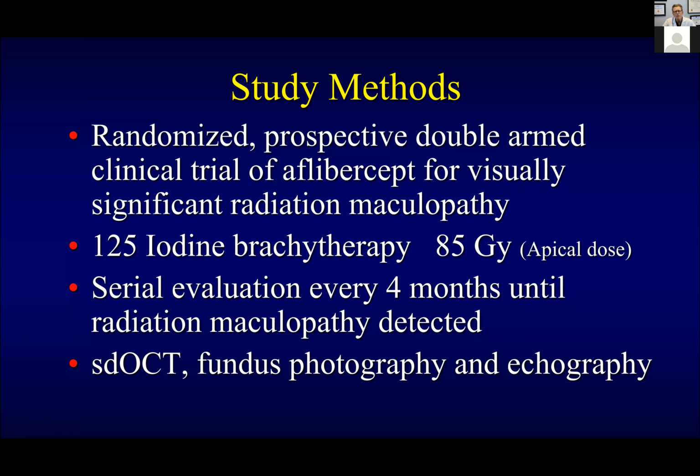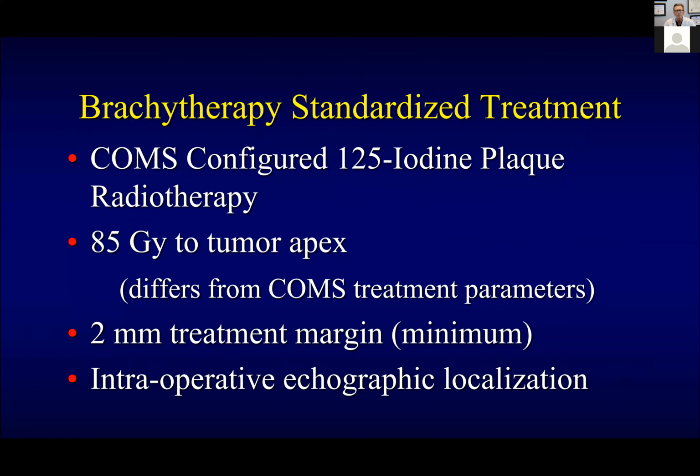The way we treated patients is pretty much the standard across the United States. We used the Collaborative Ocular Melanoma Study configured plaque with the iodine 125. We treated to a fixed dose of 85 gray. That's how much radiation goes to the tumor. And that appears to kill 99% of all of the tumors that we treat or more. And we had a margin around the tumor to make sure that we didn't skip any of the areas of treatment. And for us at the Miami Ocular Oncology Service, we use intraoperative ultrasound to make sure the plaque and the tumor are perfectly placed.